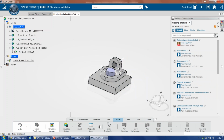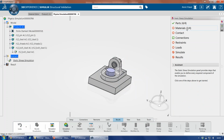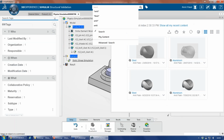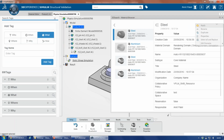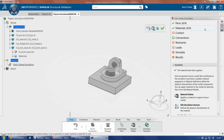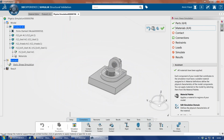Now if I go back to my simulation, it says only 3 out of 4 materials are present. So if I go to the setup tab, which is to set up my model, I can go to the materials palette and search for the material. In this case I don't need to, I've got aluminium, and then I could just say apply, or it could just be as easy as drag and dropping. I prefer the drag and drop technique, it's very easy. Remember, it has to be a core material, so it can't be a covering material because it needs to have mechanical properties. And there we go, now it says all 4 materials are available.